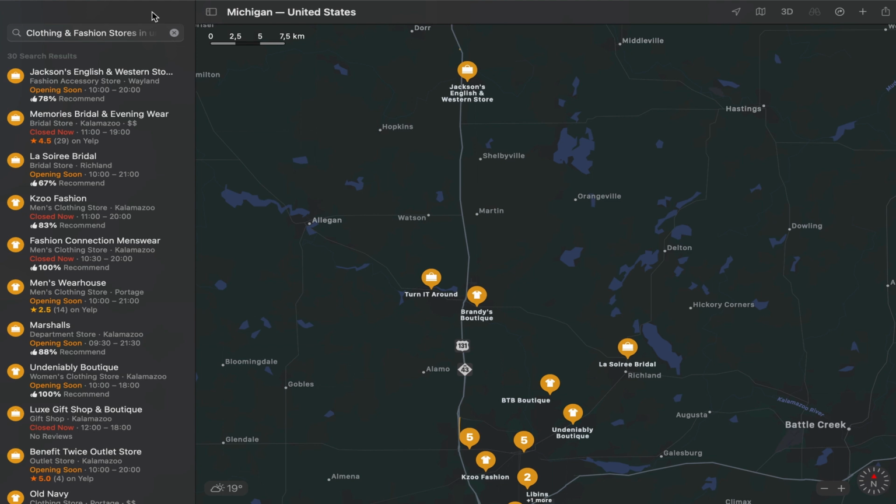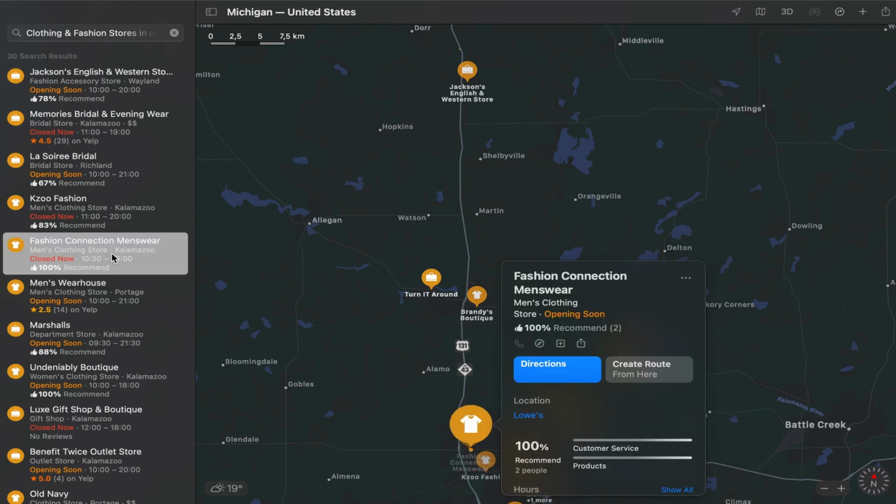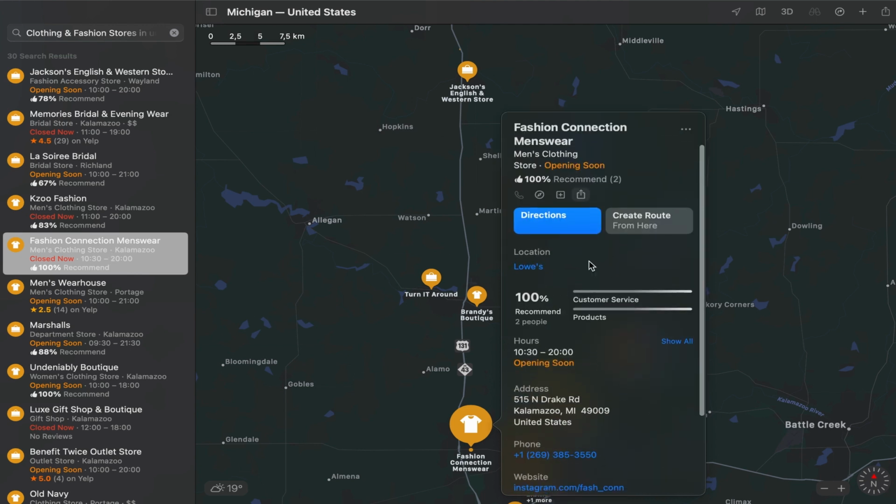You just need to provide a good service for those local businesses inside those countries. Okay, so anyway, let's pick for example one of those fashion stores, like this one, a men's clothing store. I will click on this one. Just click on any fashion store that you want to use, and you will see this bar. You guys can see this one here.